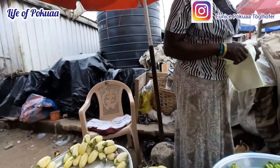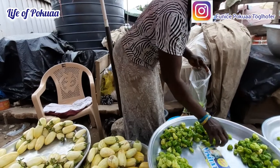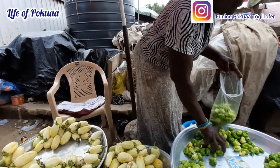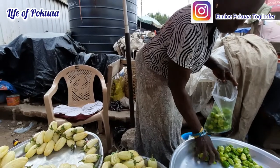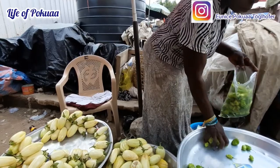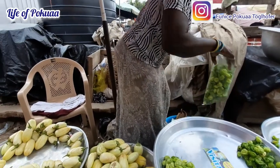So as you can see, we stopped to buy some green peppers. We call this pako shito. It smells good when you add it to your sauce, soup, whatever. It smells so good, it tastes good as well. It's not that sharp, not that spicy when compared to the red one. I just like the smell of it. Can you imagine this pepper is 5 cedis? But you get a little bit more when you buy the same 5 cedis in Kumasi. Okay. Yeah, so that's 5 cedis for pako shito.